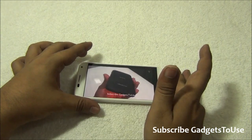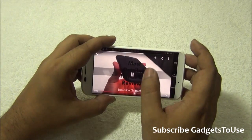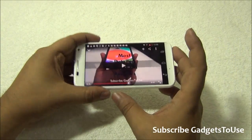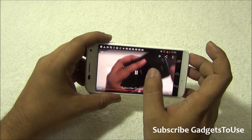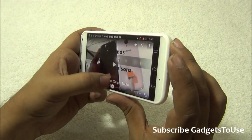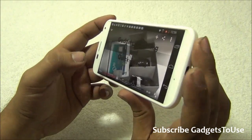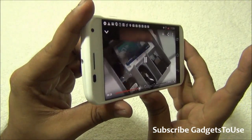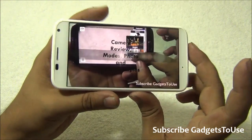When you place the device like this on a table, the sound will get muffled to an extent, but again the sound will not get blocked, but it will get muffled when you place the device like this on a table. So this is something which we would like to tell you. And the viewing angles on the device, as far as the viewing angles are concerned, are also pretty good. You can view the display from extreme angles even when a full screen video is playing, which is good.